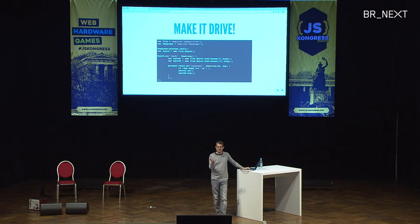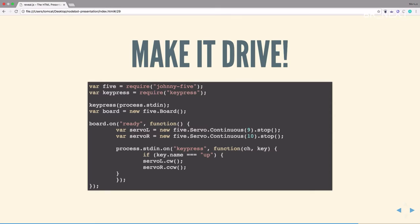We create more instances of a servo. And then we basically listen to key presses on your PC. And depending on the key presses, we send events to the motors. If you press forward, go forward. If you press backwards, go backwards. That's your robot.